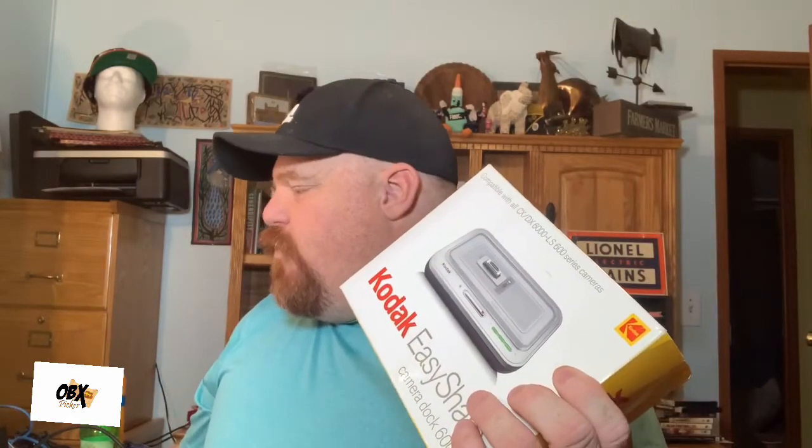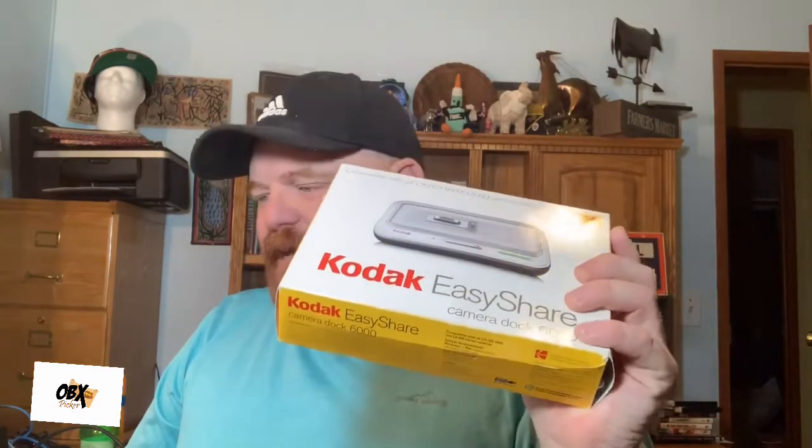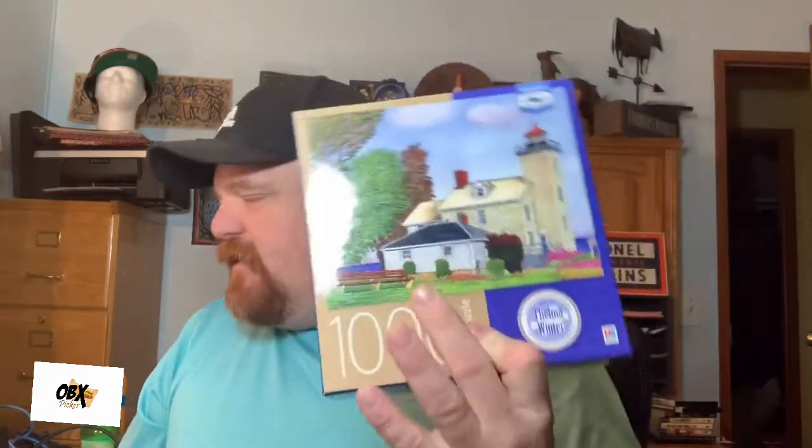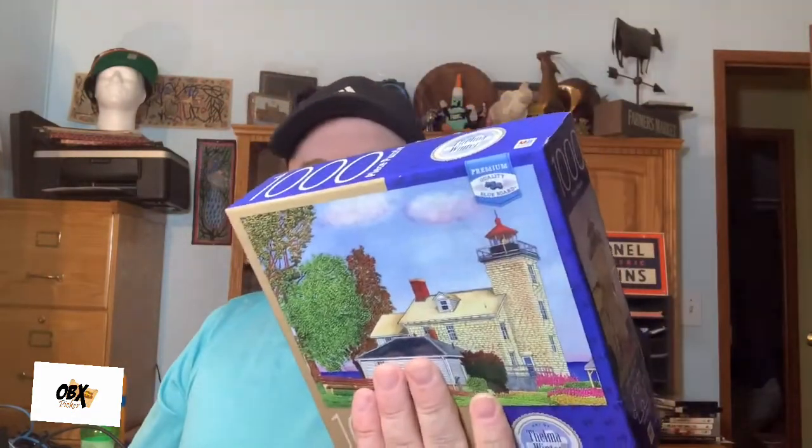The next item I have up is this Kodak Easy Share, and this item actually went out for $12.99 free ship. I got this for, I believe, $2, and I've had it for a long time, so happy to see it go. Would love to have a little bit better profit on it, but that's an Easy Share docking station. Next item I have up, this one actually came out of my death pile. I dug in there and found that I had an extra puzzle, so that's always good. This is a used puzzle. It does have everything in the bag, and it was sealed up. The owner said all the pieces were there. I picked this up at a yard sale for 50 cents.